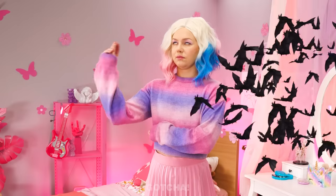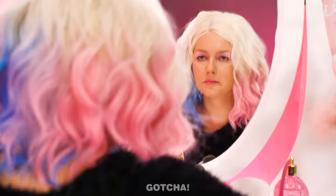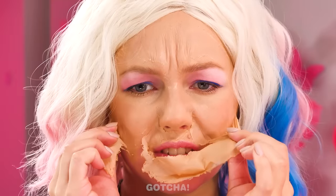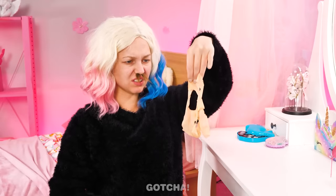I have my own style. All black, just like my taste. Yuck, there's so much color on my face. Who knew her skin could peel off like a snake? The makeup is all gone. This should go in the trash.